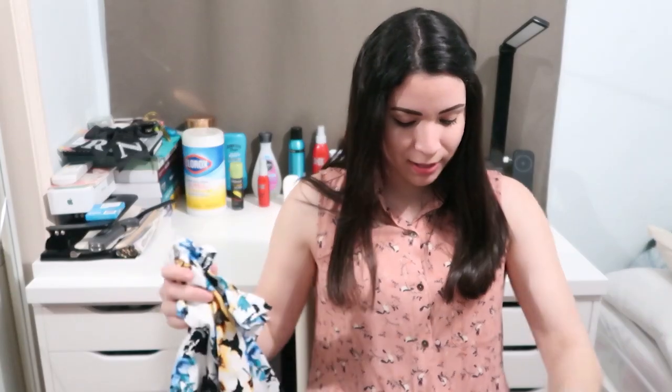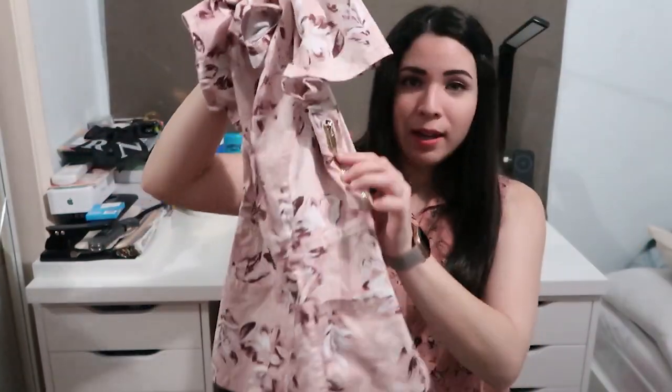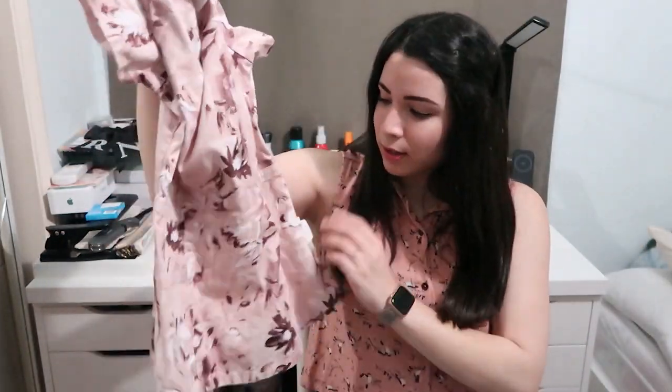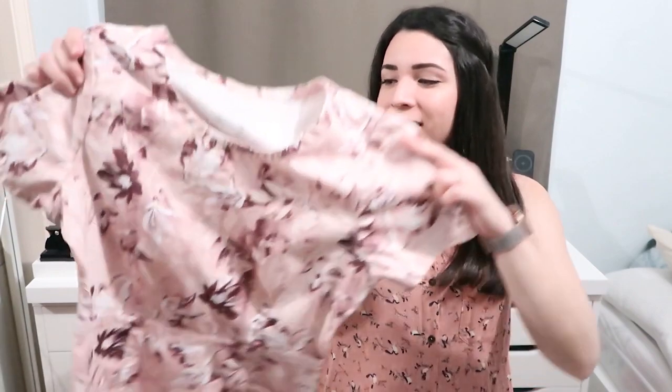Alright, so the next one is actually also in the same style. And this one, they recently came out with it. I forgot the name of the collection, but this is a new one. But it's the same style. So it's the peplum top. It has the zipper on the side right here and then the two front pockets. And again, this is a floral leafy kind of pattern.